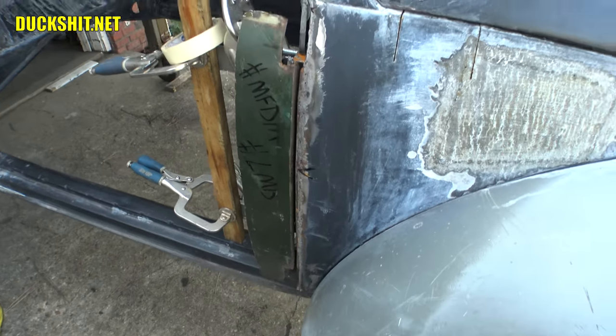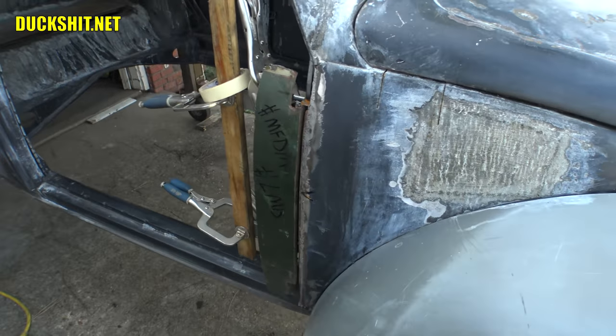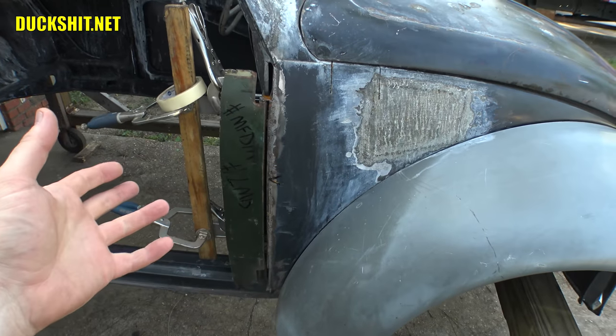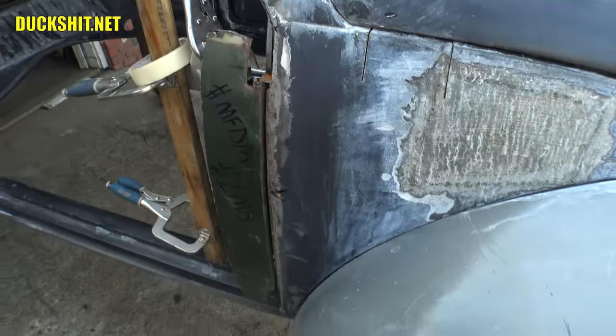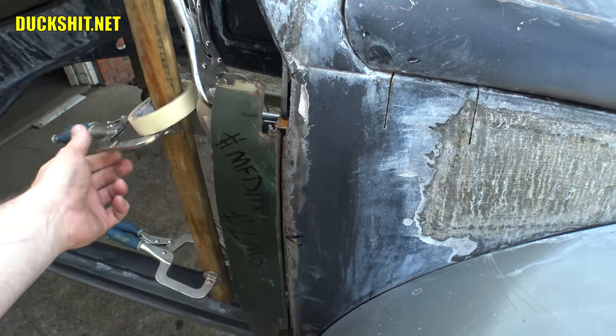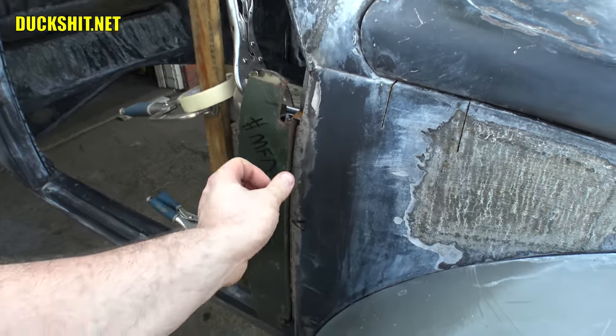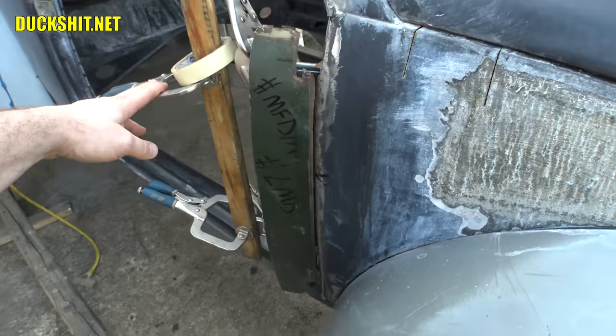Now, talking to Earl, Earl actually came by here this weekend and looked at the car. I don't know if you've seen that video yet because I don't know what order I'm going to be releasing these things in. But Earl told me to go ahead and leave a big gap. He wants a big gap because it's probably going to close up as he starts putting on the paint, primer, and, you know, the clear on it. It's going to close it considerably. So I'm going to be leaving a little more space in there than I thought I would have.